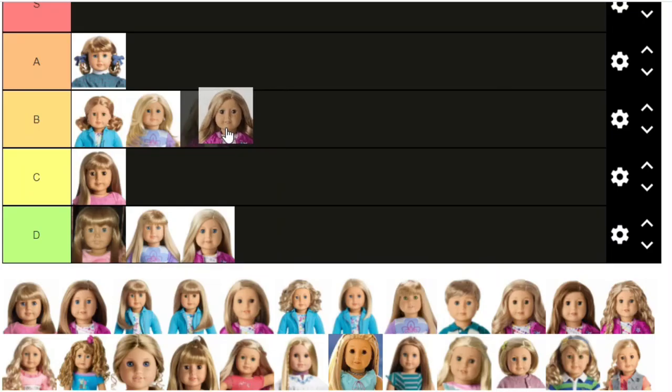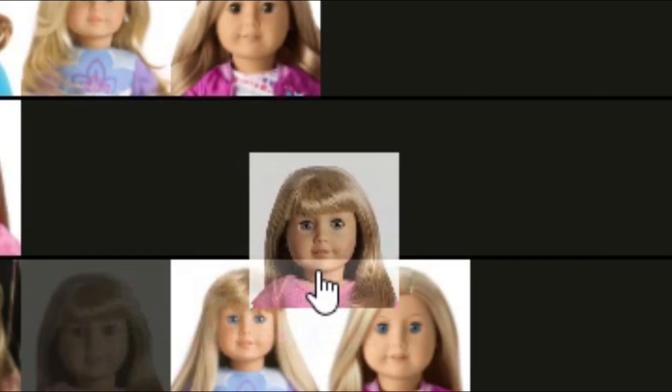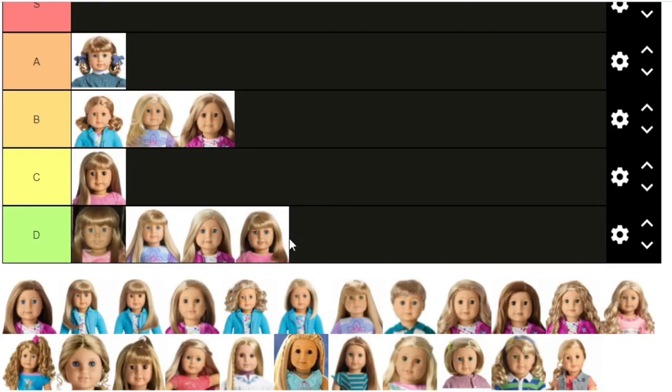Next, we have this doll that I would name Abigail. She's one of my favorite, just like you. She has brown hair, freckles, and blonde curls. Next, we have this doll, which is just like you 3 with shorter hair. So she has the bangs. She looks like Kirsten with a haircut and straight hair.